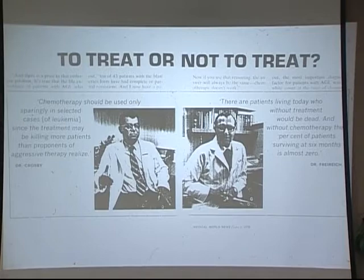And we actually had a debate on the stage of the American College of Physicians. Should adults with acute leukemia be treated with these horrible toxic drugs? Remember, median survival untreated 3 months, 100% mortality 1 year. Dr. Crosby said it should be used only sparingly, since treatment may be killing more than they realize.